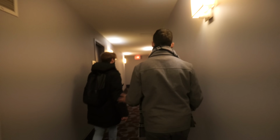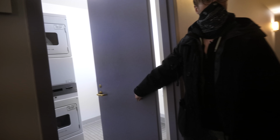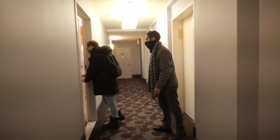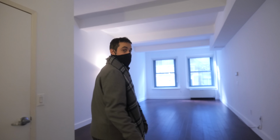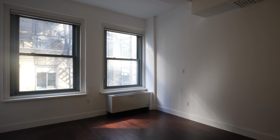Hallways are nice. Feels like we're in a hotel, basically. Yeah, there's a laundry room right here. So is there laundry on every single floor? Every single floor. So if these machines are full, you can just go to another floor. All right, for $24.50 Kaš, this is a lot of space. You said about 700 square feet in this studio.